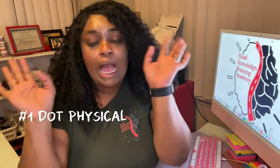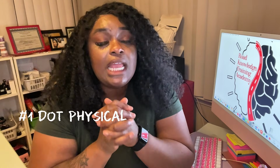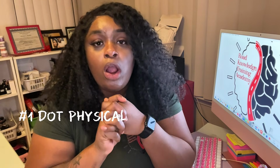Now, the standard and most common of all that you want to push for is that 2-year DOT physical. That's saying that you're good to go, everything checked out right, and you are only going to have to come back in 2 years when it expires.